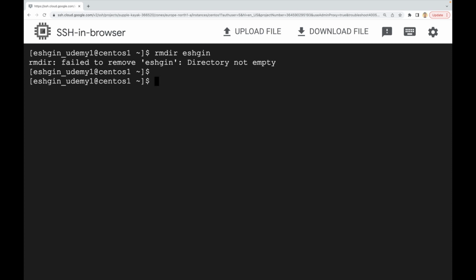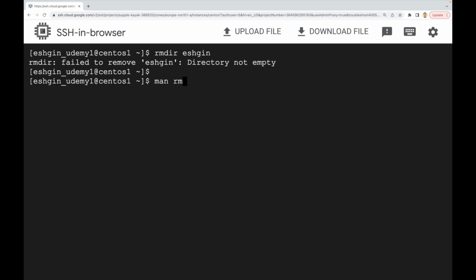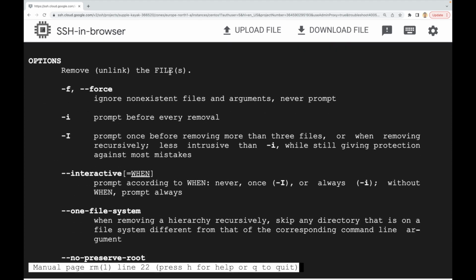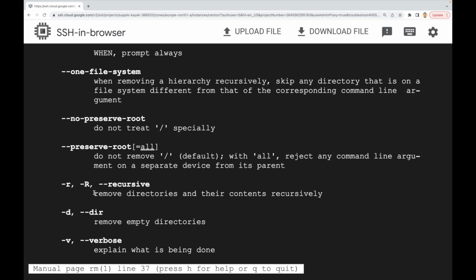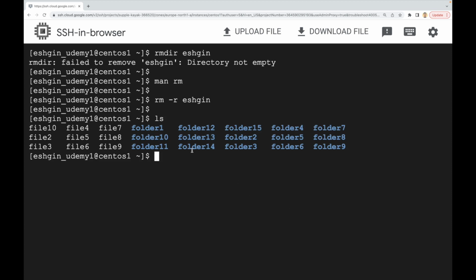In order to delete this hkin directory, we're going to use the rm command, but we have one option here called r. R means that it will delete the directory recursively. Actually, let's use the man page. If you do man rm, here we have this r option. So it says remove directories and their contents recursively. Let's press Q to exit, and let's use rm option r and then our directory name. Press enter. So it is deleted. It doesn't give any error. Let's do ls. So the hkin directory is not here, because it's already deleted.